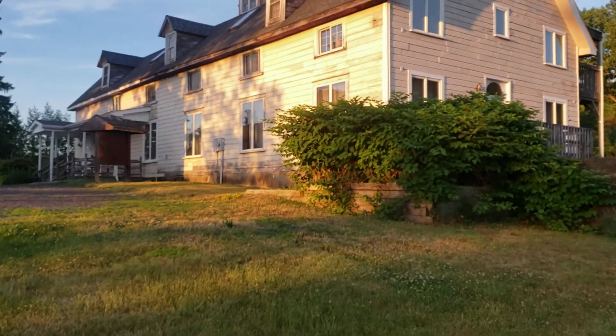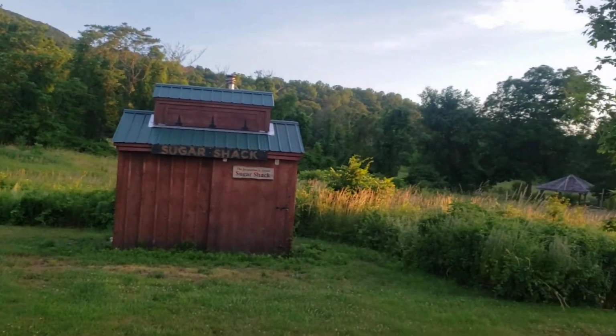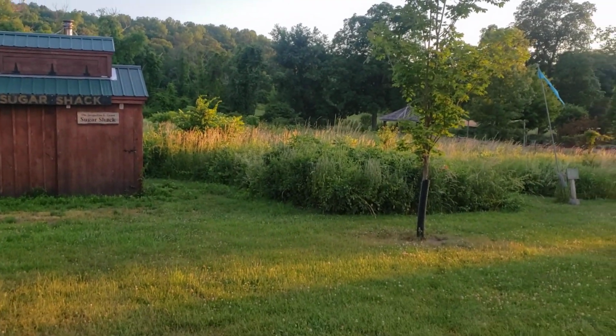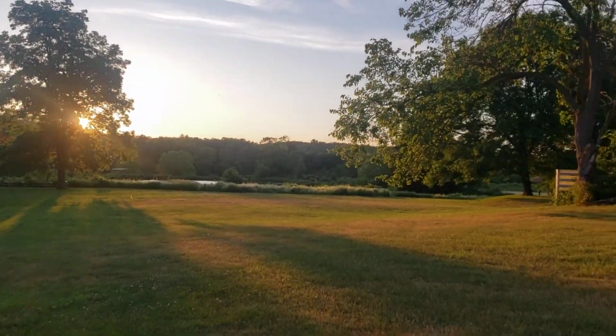So there you have it. Quick little tour of the old Stillman farm. I know it as Kendridge Farm because it was once owned by the Archdiocese, and it was still a viable farm that made money through hay.